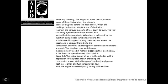Generally speaking, fuel begins entering the combustion space in the cylinder when the piston is about 15 degrees before top dead center. When the kindling temperature of the fuel is reached, the spray drops of fuel begin to burn. The fuel is still being injected, but it burns as soon as it leaves the injection nozzle. When the fuel is delivered by the injection pump under sufficient pressure, the nozzle valve lifts against the spring pressure. Fuel enters the nozzle and is sprayed from it into the combustion chamber.